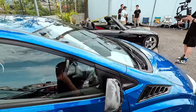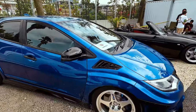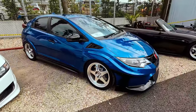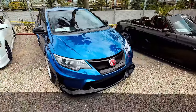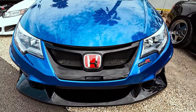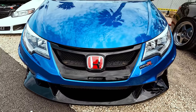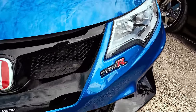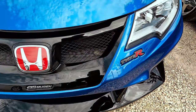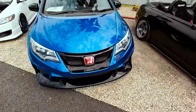A bizarre looking car. It kind of looks like a minivan, honestly, but very cool nonetheless. The Mugen front bumper. Look at the face. They just blasted the badges right on the front bumper. It's like the equivalent of putting that Mugen R&R center cap on the S2000 front bumpers, but they ran out of center caps, so they just used Type R badges.